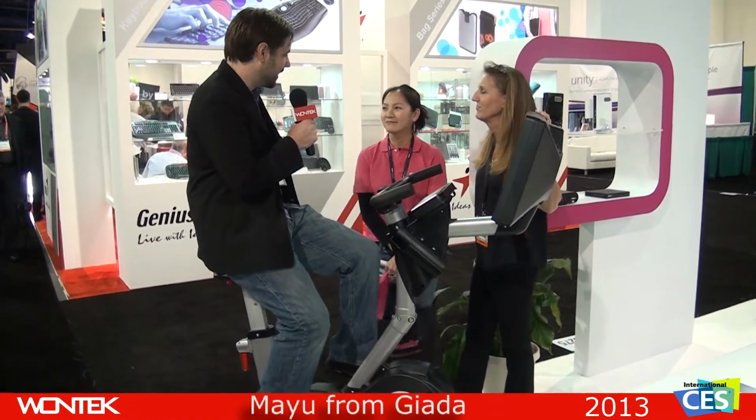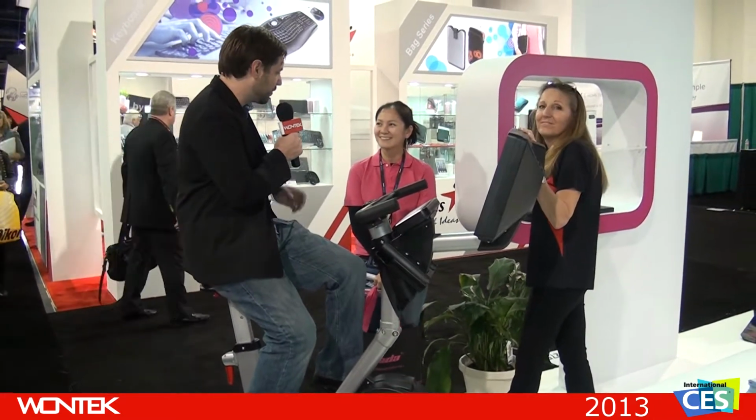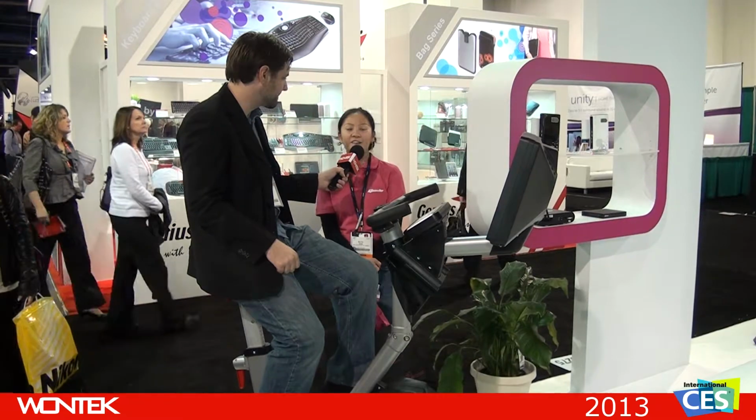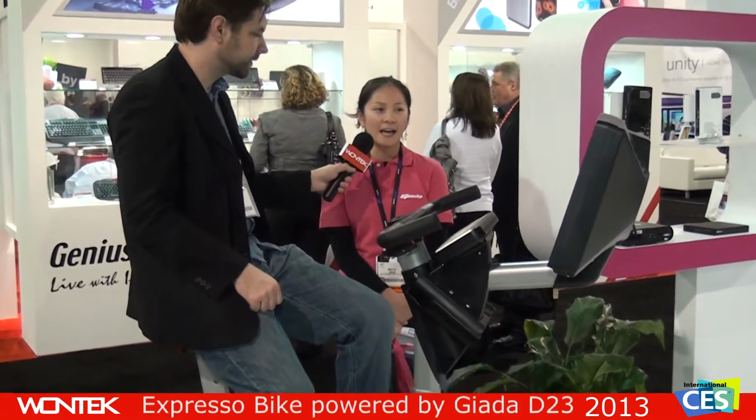I'm here with Mayu from Giada, who's going to let me go for a ride on this bike, which is going to take me on a virtual course. Yes, basically this bike is powered by one of our higher end computers. The name is called D2305 and has the 3rd gen Intel i5 CPU inside.